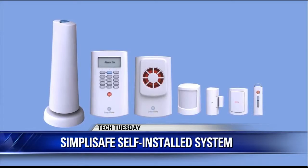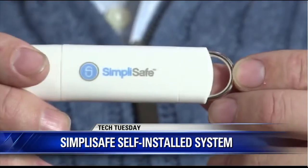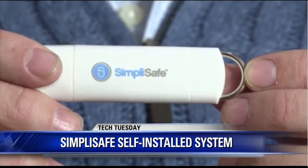Okay. What else do we need to keep in mind? Well, this is a great system for renters. If you're renting your own home, you don't want to have to install a bunch of stuff everywhere, and sometimes landlords won't let you. So this is something you can take with you from place to place. And it's cheaper. Remember, there's no long-term contracts, so you just buy the equipment, monitor yourself, and when you're done, that's it. Okay, so those are the pros then, right?